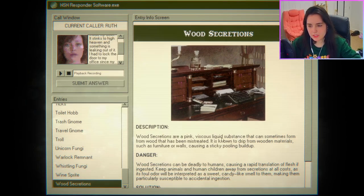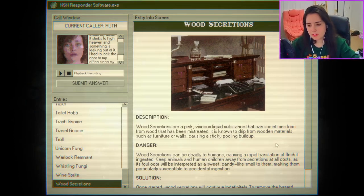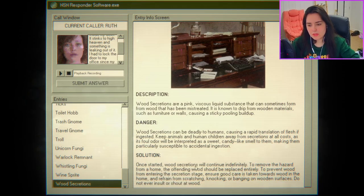Wood secretions are pink, viscous liquid substances that can sometimes form from wood that has been mistreated. It is known to drip from wooden materials such as furniture or walls, causing sticky pooling buildup. Wood secretions can be deadly to humans, causing a rapid translation of flesh if ingested. Keep animals and human children away from secretions at all costs, as its foul odor will be interpreted as sweet candy-like smell to them. Ugh. Making them particularly susceptible to accidental ingestion. Once started, wood secretions will continue indefinitely. To remove the hazard from the home, the offending wood should be replaced entirely. To prevent wood from entering the secretion stage, ensure good care in taking towards your wood.